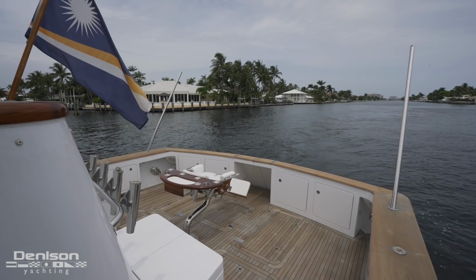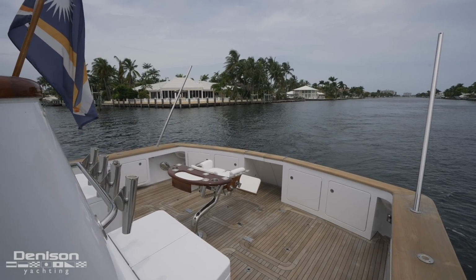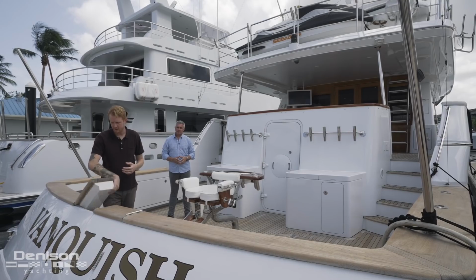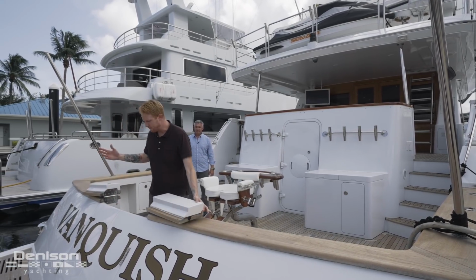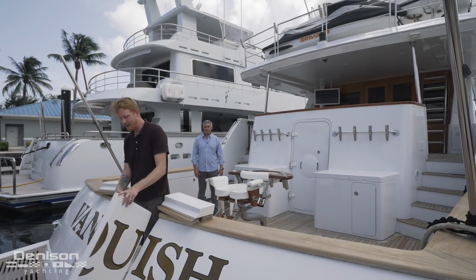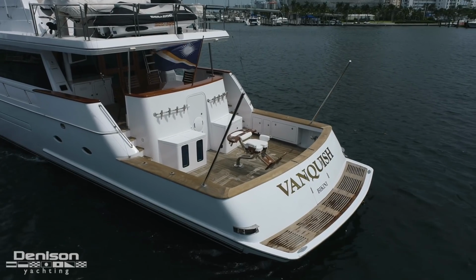Again, multi-use. We're going to break down everything that we find here in this space, but one of the most unique features that you find back here is the transom door that swings open here in the middle. It splits the name board in half and is found on the other side of the swim platform, finished in teak, that runs along the aft.